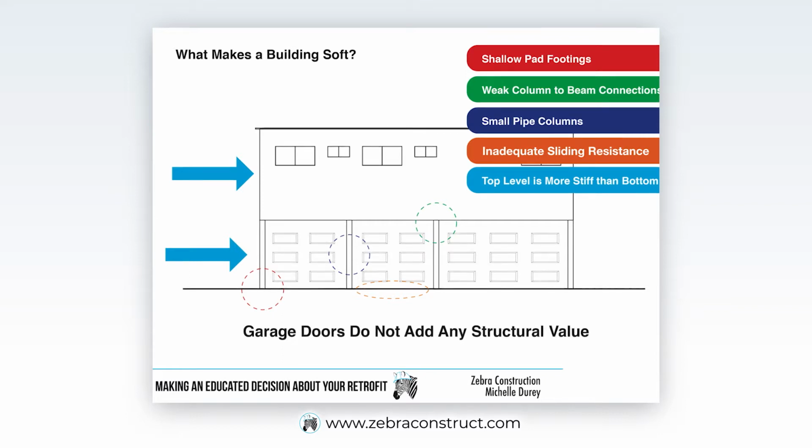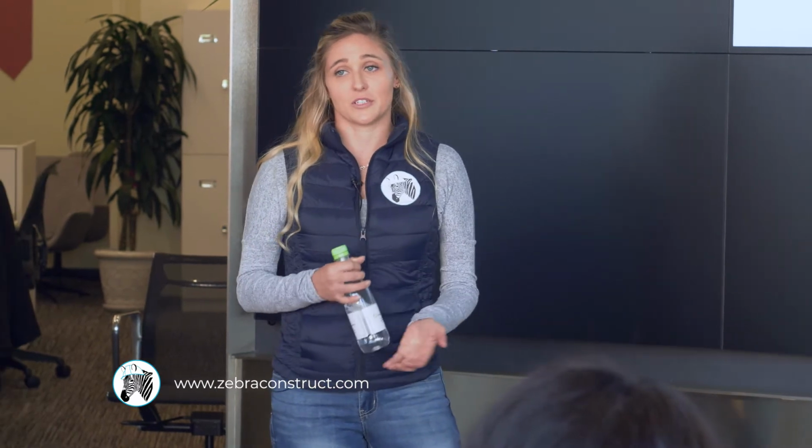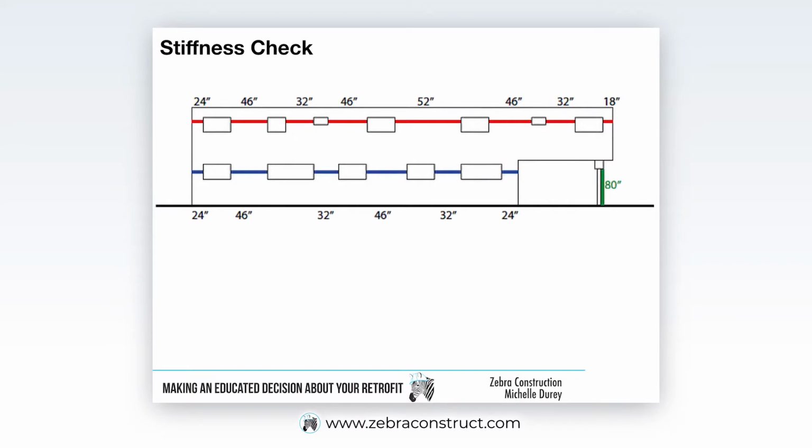And garage doors do not add any structural value, so a lot of people will call us and say, hey, my building isn't soft, and we'll go look and have to let people know that garage doors don't add any element of structural value. When we look at a building, we always do a stiffness test before we send out any type of bid.